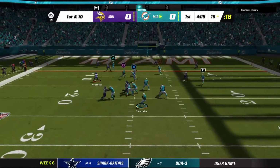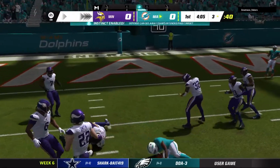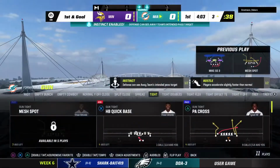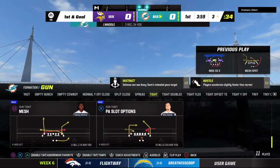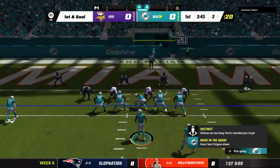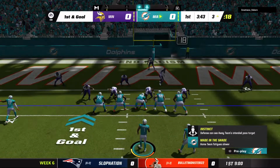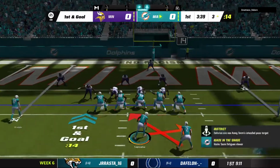From the red zone now, they'll look to throw. Oh, he's got a man wide open, complete. And the Dolphins are going to have a 1st and goal coming up as the tackle is made at the 3-yard line. A lot of precision being shown on this opening drive. They've been methodical, they've been crisp, and as a reward, they're going to be set up with an early 1st and goal.